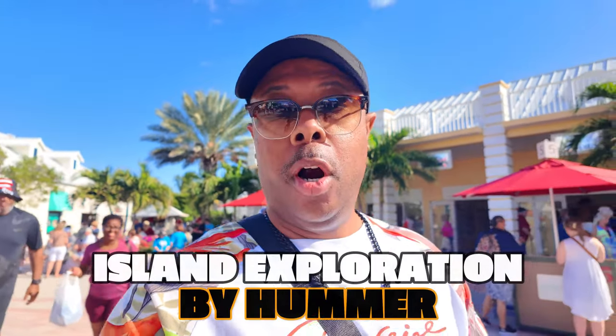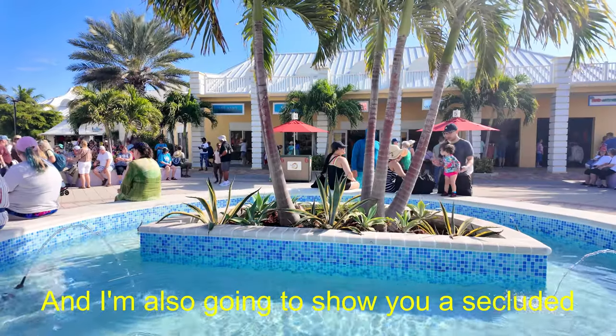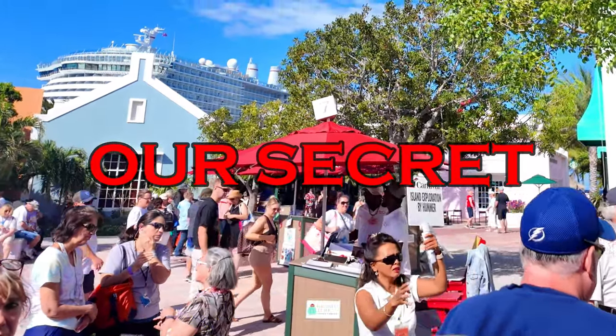Welcome again, guys, to Grand Turk. Today we are doing the island tour by Hummer Jeep. We're going to take you along with us, and I'm also going to show you a secluded, beautiful beach area that not many people know about. It'll be our little secret. All right, here we go, guys. Let the Jeep adventure begin.